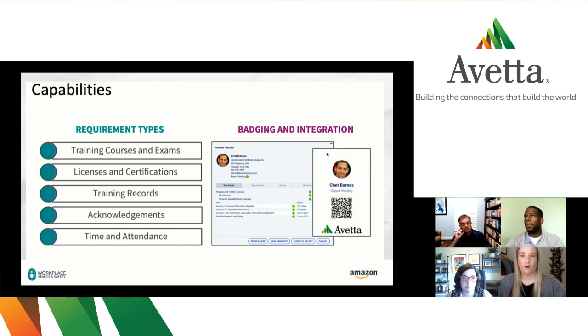Now, all of these requirements roll into an overall compliance status, much like you're familiar with seeing on the Avetta Connect platform. And that compliance status will determine how the badging and integration will work. So each supplier will get a copy of a badge. You can see there on the right-hand side with our example Chet Barnes. It has a QR code that allows folks to scan and check the requirements and ensure that you as the supplier employee are fully compliant as you arrive on site.